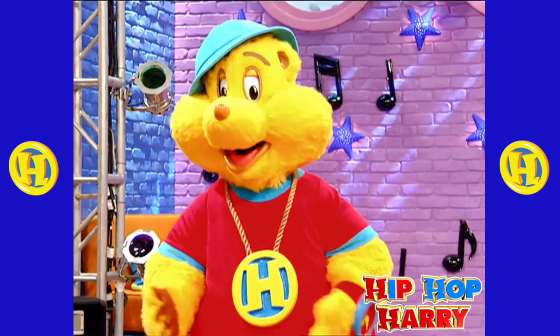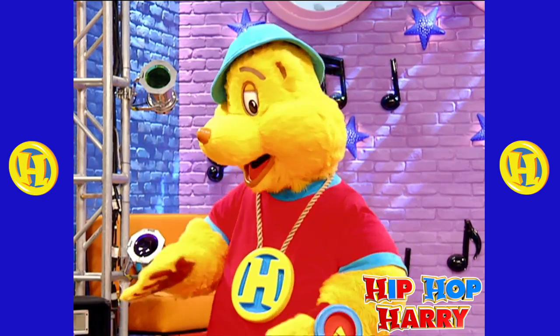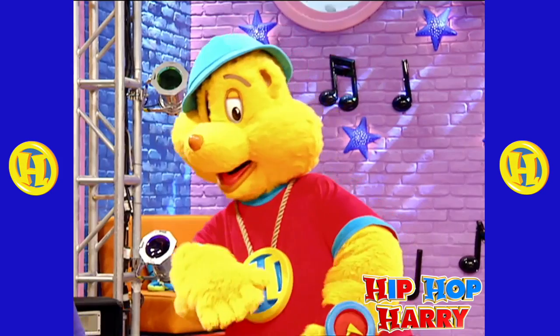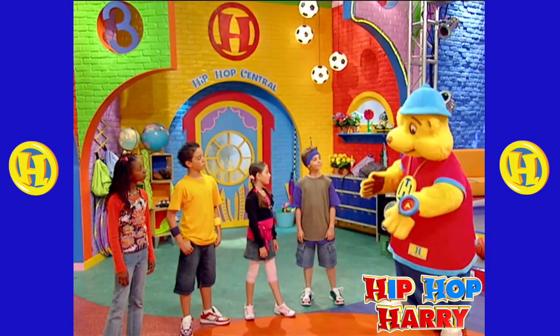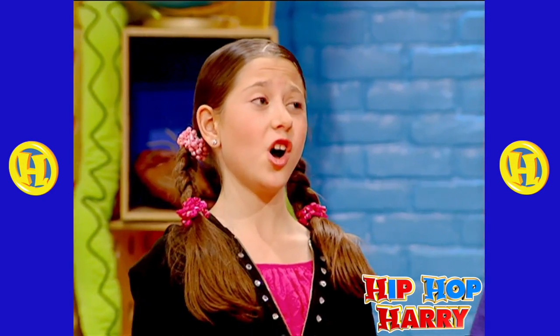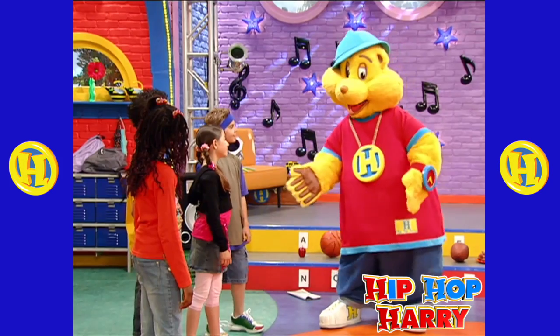Now, let's start round three of the ABC game. This round, we're gonna find objects that start with the letters O through V. But this time, instead of matching one letter with an object, you're gonna match items for two letters. That's going to be a lot harder. Maybe not. Just watch the other kids and you'll catch on.